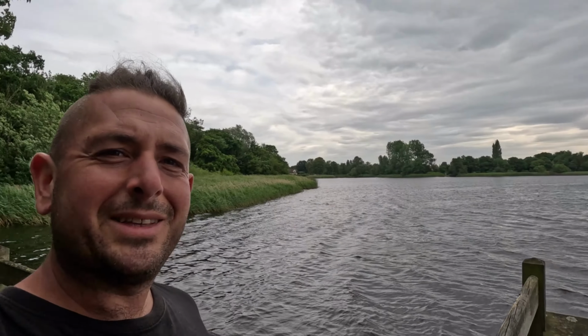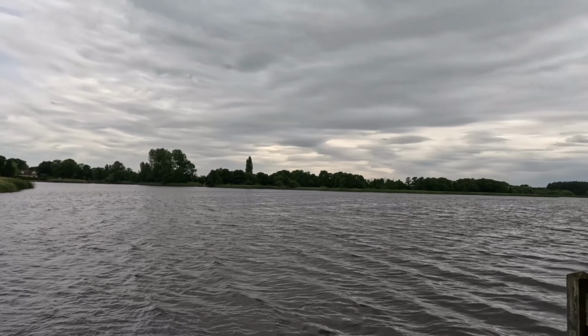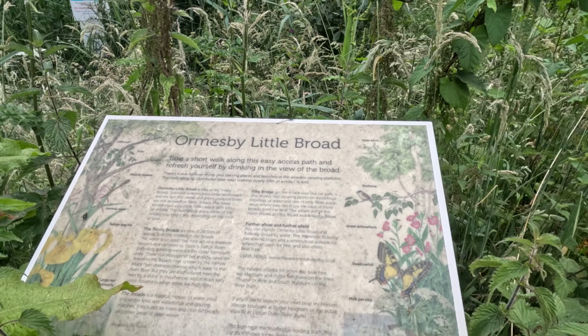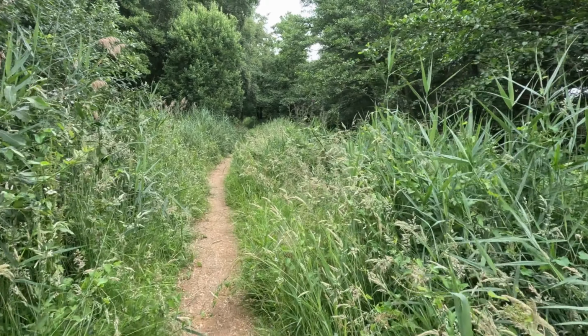So yeah, don't expect much from a walk along the Broads at this point. But the other side of the road, there is a bit more of a walk down to Ormsby Broad. That is a bit of a bigger walk than this. Obviously the Broad is literally right by the road. So it's Ormsby Little Broad, because there is another Broad further down, which we're going to try and get to later, which is Ormsby Big Broad.